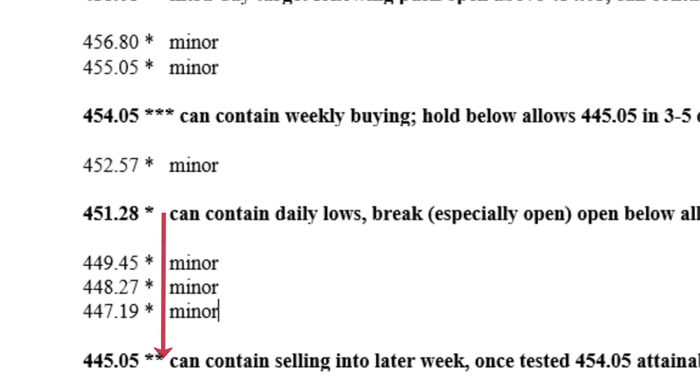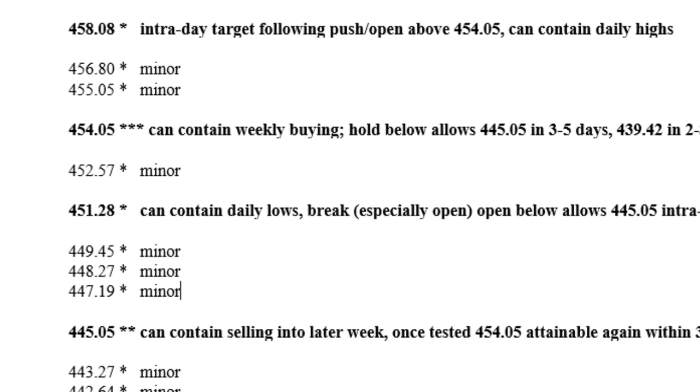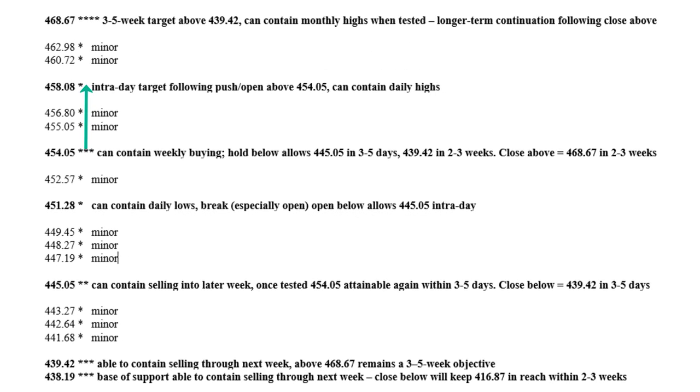Upside today, pushing or opening above, as I say, above 454.05 does allow that 458.08 former channel bottom, where we can top out for the day. And then, of course, closing today above 454.05 should yield that targeted 468.67 long-term resistance by the end of next week.